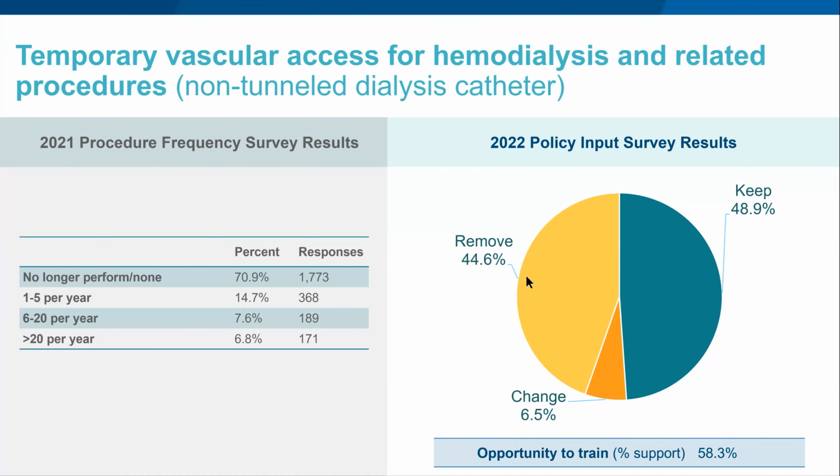First is dialysis catheters. As you can see on the left, 71% of nephrologists said they no longer perform any catheter placements. 14% said 1 to 5 times per year, and you can see the rest there. Opinion is pretty split, which is why this has been going on for so long. About half of people thought it should be removed as a requirement, and about the other half thought it should be kept. However, at the bottom, opportunity to train was the most popular. 58% thought it should be changed to opportunity to train.